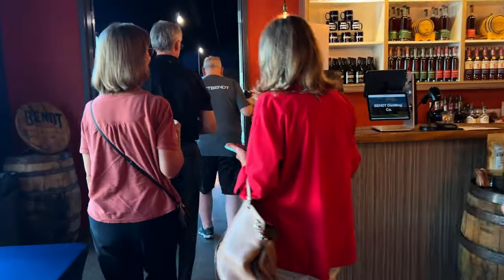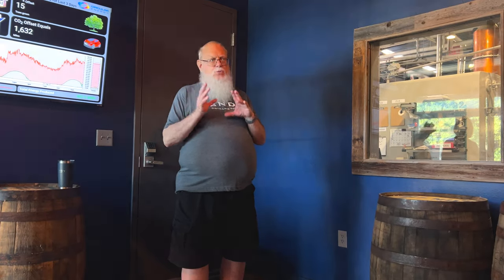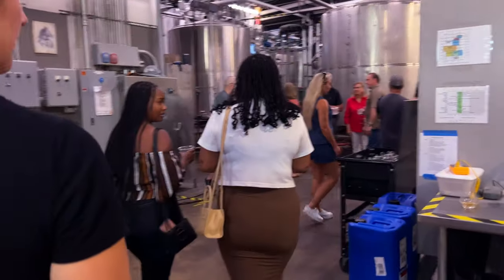After finishing our cocktails, it was time for the distillery tour. Meet Chris, our guide for the day. He gave us some fascinating insights into Bent Distillery and the history of whiskey in Texas. It's a bit warm in here.